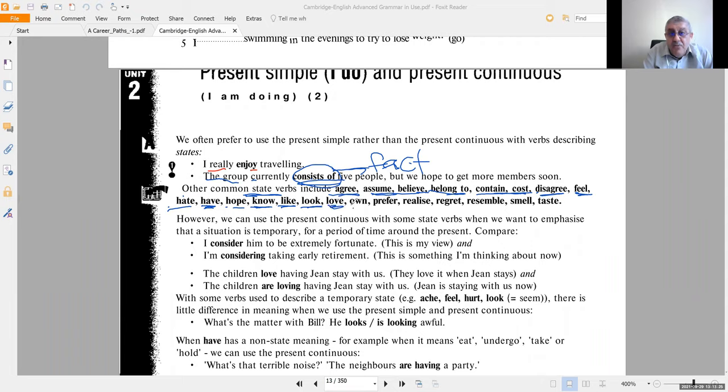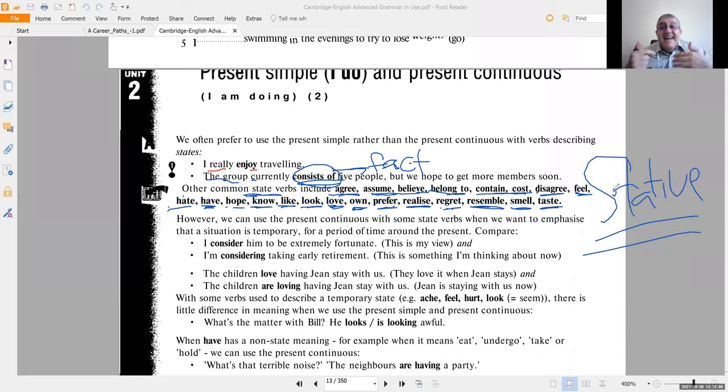Love, يحب. Own, يمتلك. Prefer, يفضل. Realize, يعتقد. Regret, يندم أو يتندم على شيء. Resemble, يشبه. Smell يشم. And taste يتذوق. هذه the state verbs. هذه تسمى the stative verbs. Stative. لماذا stative؟ لأنها تمثل الحالة الذهنية، الحالة الوجدانية أو العاطفية أو الحالة العقلية. لا تأخذ ing هذه الأفعال، تأتي بهذا الشكل.